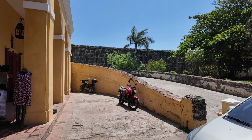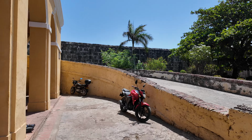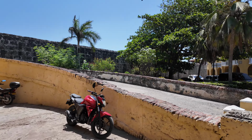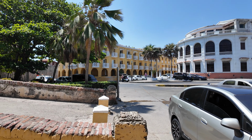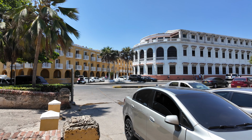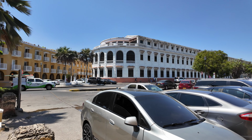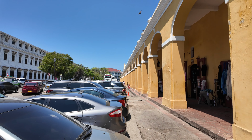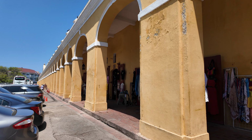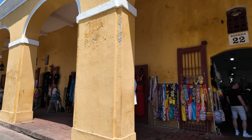From here, we hopped back onto the coach and carried on into the city. The traffic here was really bad, so it did take a while, but eventually we arrived at Las Bovedas. This area is located along the old city walls and was originally dungeons and vaults used to store ammunition and provisions back in the 1700s.